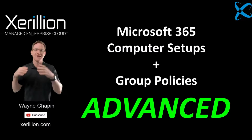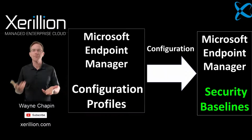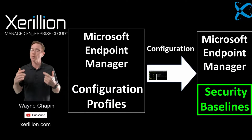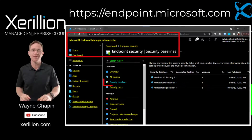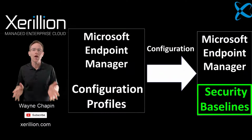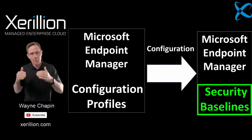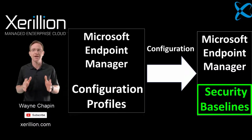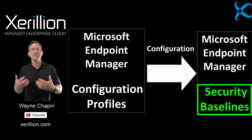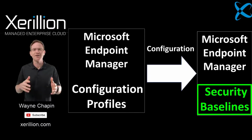Now let's take our computer setups and configurations up a whole other level. And that's going from Microsoft Endpoint Manager configuration profiles to Microsoft Endpoint Manager security baselines for Windows 10, Microsoft Defender for Endpoint, and Microsoft Edge. You can think of these as Microsoft best practices for securing Windows 10 client computers. So if you go in and make your first configuration profile in Microsoft Endpoint Manager, you'll see an overwhelming amount of configuration options. So many you might not take on implementing this technology, but a great starting place is to enable Microsoft Endpoint Manager Security Baselines, as it'll configure a lot of the security settings that you'd never be confident enough to know what they do or if they'll screw up your users' computers.